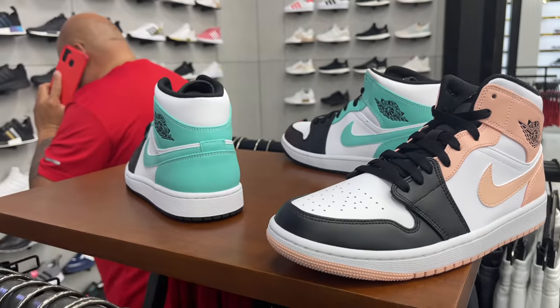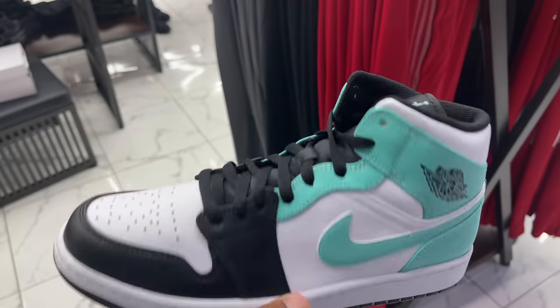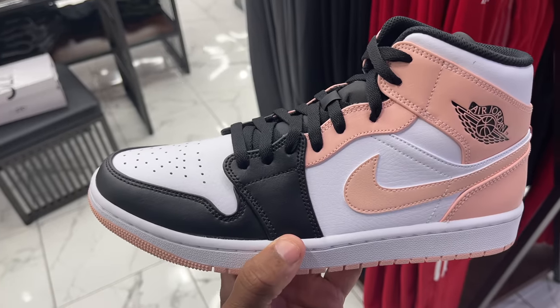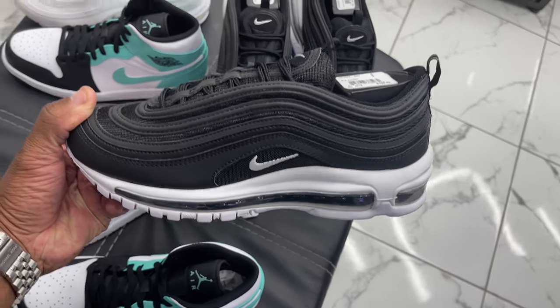So the homie told me they just got these today as well. The mids though. The leather on here don't feel that bad. Better quality of leather than the other mids. So you got the island green, mint green, whatever you want to call them, mids. They got shipment today. And then you also got the pink joints or crimson, whatever you want to call them, black and white. Remind me of the ones that came out like 2 years ago. All right, they're cool. Oh, and they also got some Air Maxes too as well. Retail game, all of them retail game.